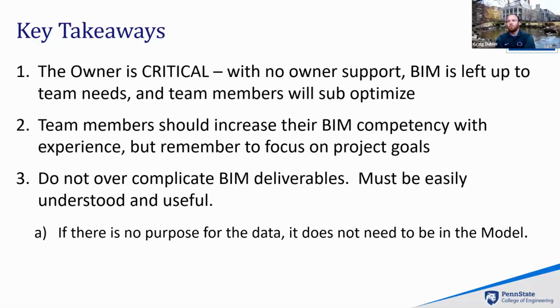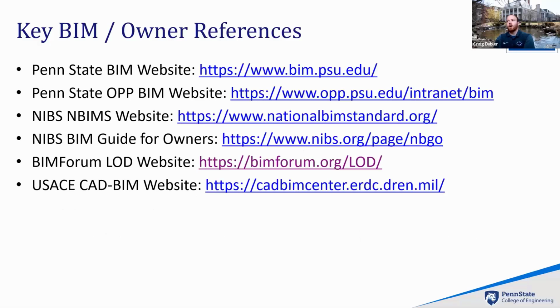Some owners may still be using, or just getting up to speed with, CAD on their CAFM systems or space management and asset management, and their systems may not even accept it. So that model is just going to sit there and rot. We don't want that as an industry either. So don't overcomplicate it. Understand the purpose of the data. Make sure there is a purpose. If not, it shouldn't be there. And our models should be much simpler.